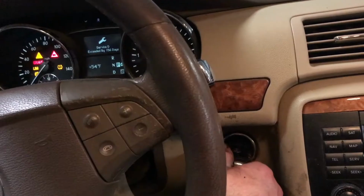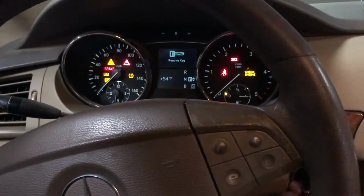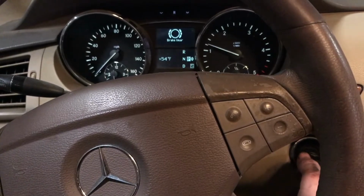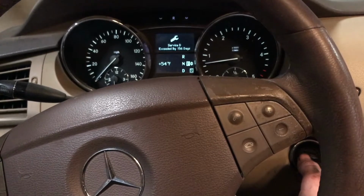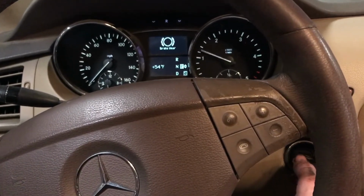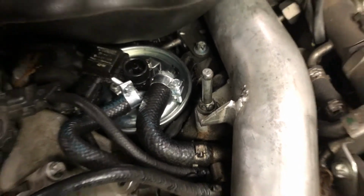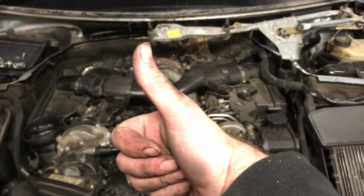Alright. Alright, here we go. Success! Totally dry, everything's happy. Success!